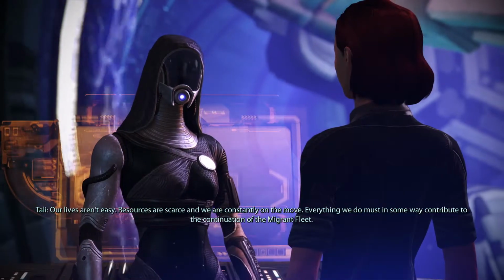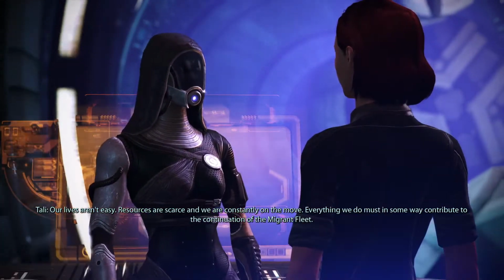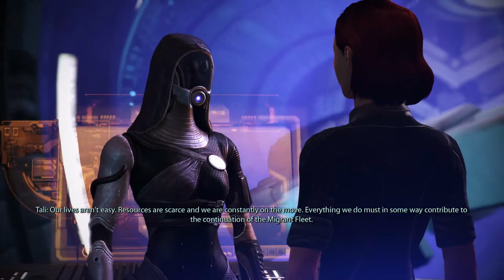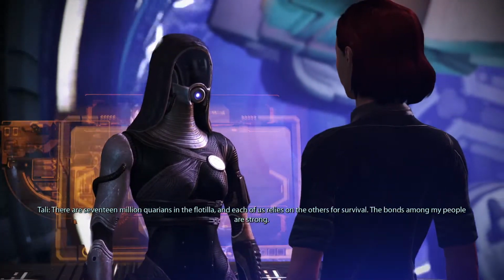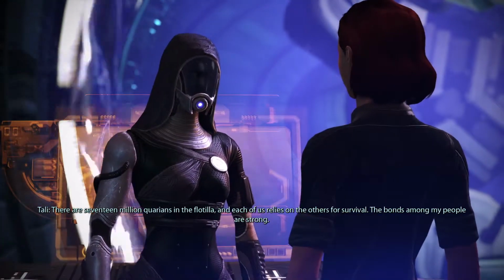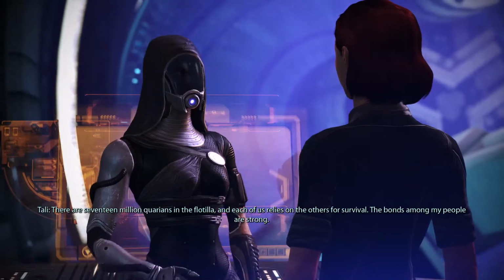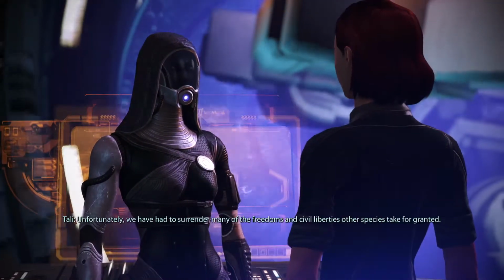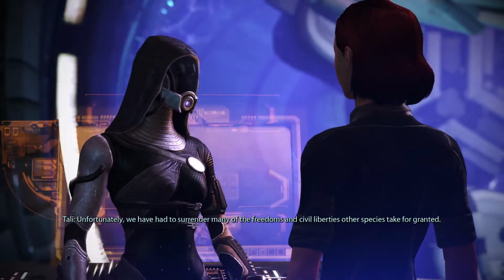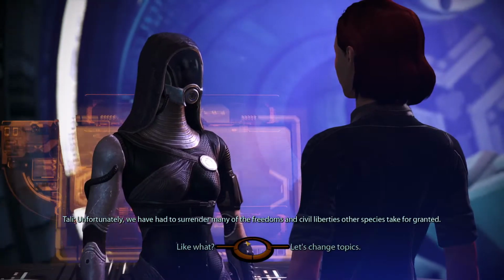Our lives aren't easy. Resources are scarce, and we are constantly on the move. Everything we do must in some way contribute to the continuation of the migrant fleet. There are 17 million Quarians in the flotilla, and each of us relies on the others for survival. The bonds among my people are strong. Unfortunately, we have had to surrender many of the freedoms and civil liberties other species take for granted.